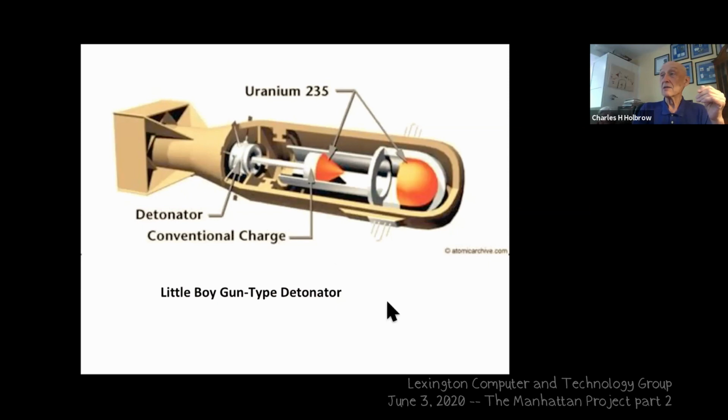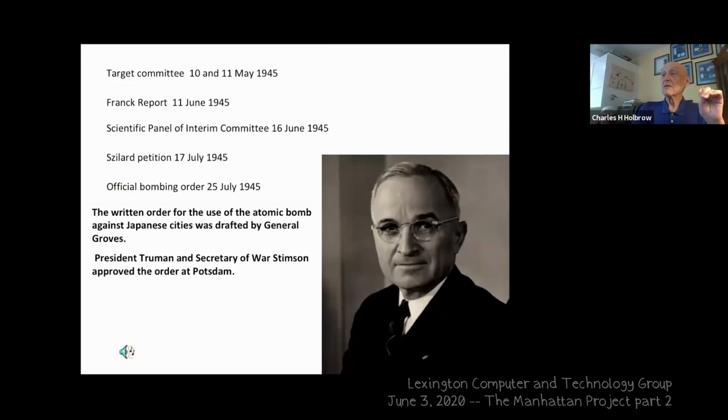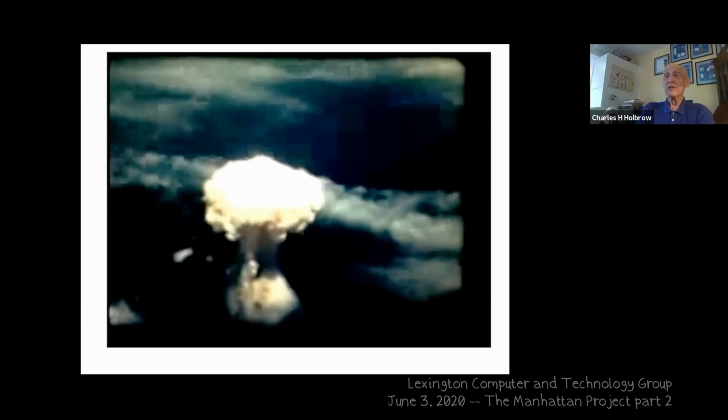It was a startling event. There it is in the bay of the Enola Gay on August 5th, 1945. They're asking for the go. They got the official go for bombing on the 25th of July, and Truman was away. Here it is. And this is just a short movie of the bomb. So the team that dropped the bomb was practicing dropping dummy bombs in Nevada. And they had a maneuver. You dropped the bomb, and then you dove kind of towards it to get up to airspeed so you could bank and get away and get about 10 miles away.